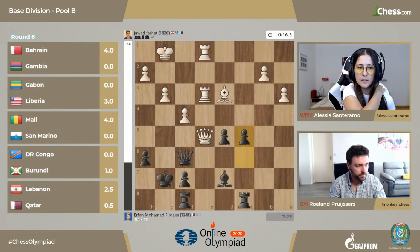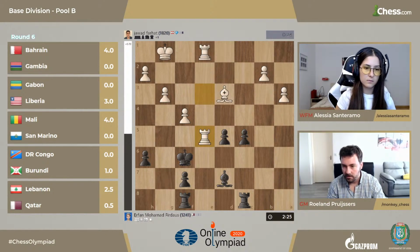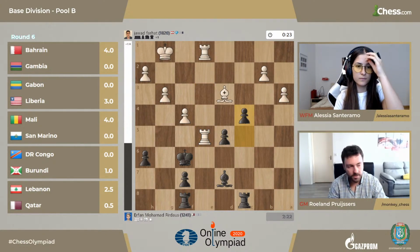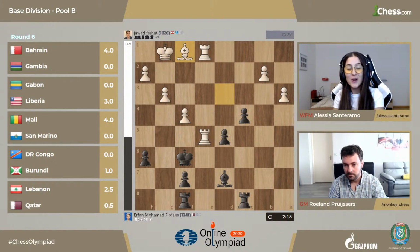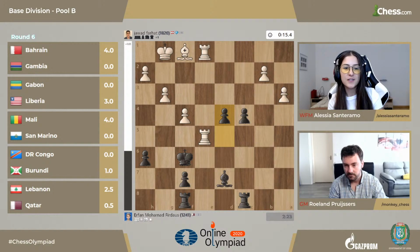Here we have the same match. White's a pawn up and has the initiative in this position. As far as we can see, this is going to be a huge result for the Lebanon team. One step closer to the first place of the category. Yep. Lebanon is leading.